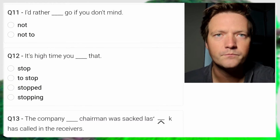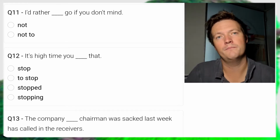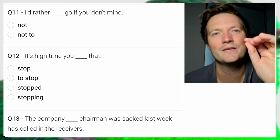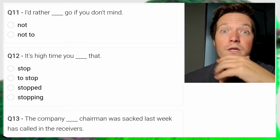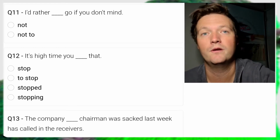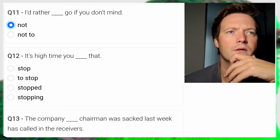Let's have a look. Number 11. I'd rather... yeah, if you don't mind. So after rather, we think of rather like prefer. So you would say I prefer to go, I prefer not to go. But the problem here is that with rather, we don't have a preposition. It's a little bit like the problem with should and ought to. People forget this all the time. So it would be, I would rather not go. It's just one of those strange verbs that does not get followed by to. If it is followed by another verb, it does not get the to.